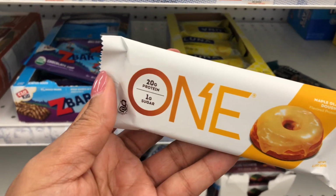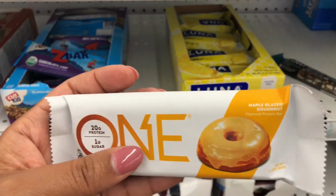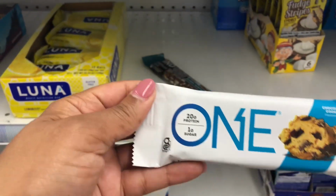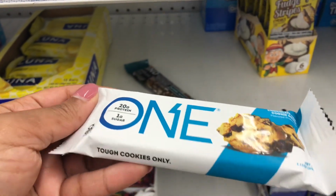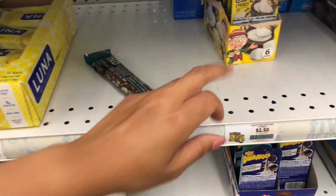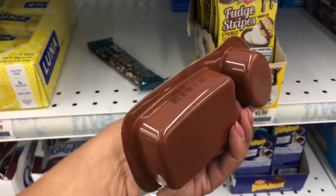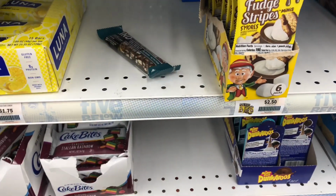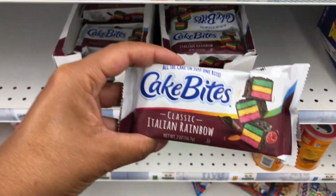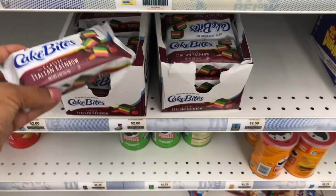These one bar, 20 grams of protein, 1 gram of sugar, and this is, I believe, maple glazed donut. That's good, based on what's here for this bar, 20 grams. And I don't know how it tastes, but only 1 gram of sugar. That's pretty good. Okay, what is this? Some kind of dip. You dip the cookie in the s'more? Okay. And we have, this is interesting, Italian rainbow cake bites.